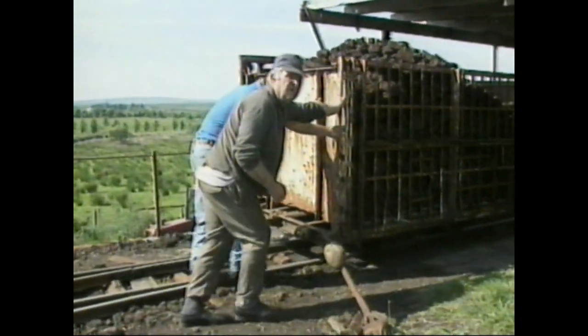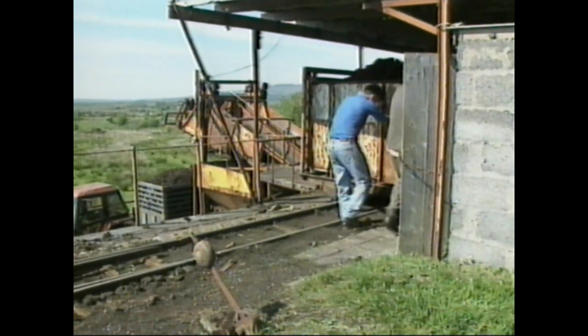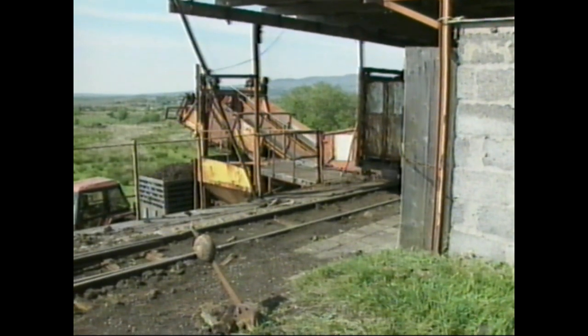Wagons filled with salt peat cut out on the bog are brought to the tip head by one of the Ruston diesels on the system. They are shunted the last few yards to the unloading point manually.